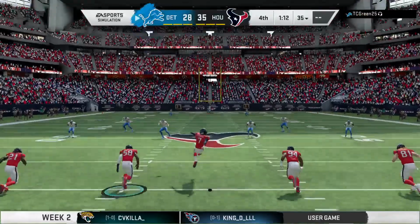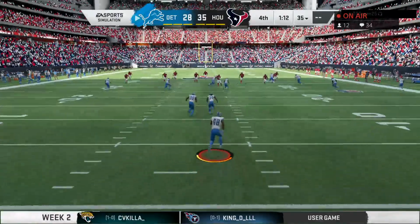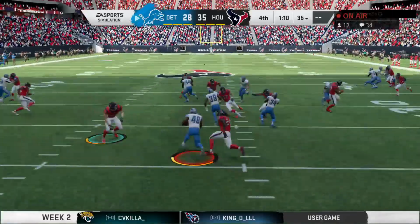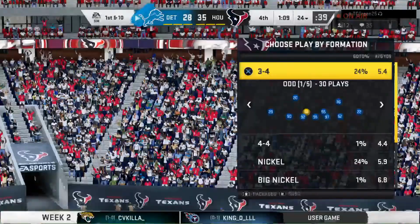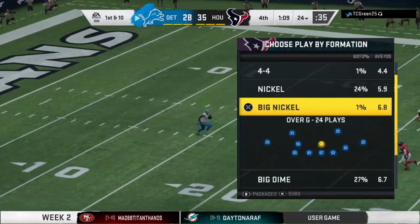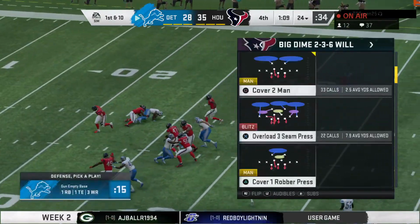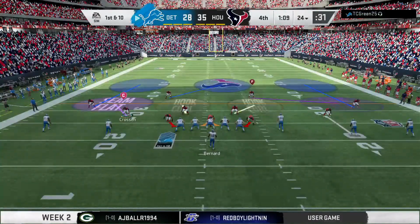They'll get another shot at it now as this one's in the air. This fielded at the 2. And he'll be brought down at the 23, make it the 24-yard line. At their own 24-yard line, the Lions offense ready to kick off their next drive.